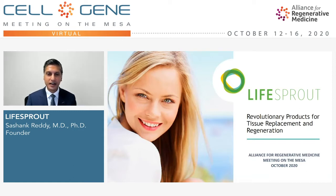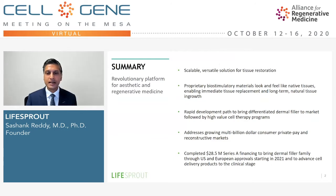As outlined on this slide, LifeSprout sets out to develop revolutionary products for tissue replacement and regeneration. We're excited to unpack that story for you today. To summarize, LifeSprout is developing biomimetic and biostimulatory materials that were originally developed in the laboratory of Dr. Haichuan Mao, an internationally regarded thought leader in nanomaterials at Johns Hopkins. Those technologies were exclusively licensed into our company, and over the last few years, we have turned them into a compelling suite of products for patients with aesthetic and reconstructive needs.